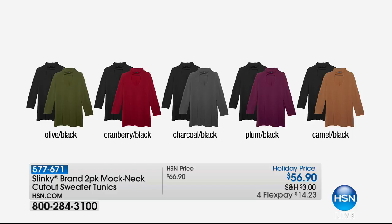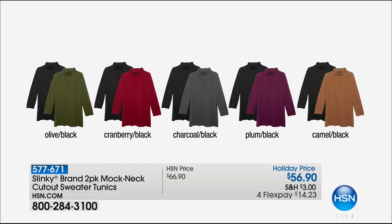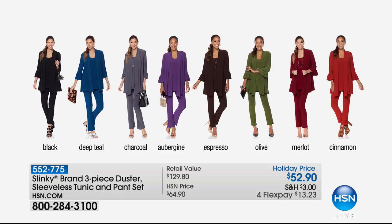Okay, coming up, we're pretty excited about this too. Remember I said this was 2 hours full of you basically buy one, and in most cases, for less than the price of the first one, you're getting a second one for free. This is another one coming up, and Jackie's wearing it. She took one of her all-time most successful tunics and has really updated it in this version. We have the black olive, cranberry black, charcoal black, plum black, and the camel black. So everyone gets a black, and then you're going to get an extra color. This is coming up at $56.90. It's absolutely brand new. You'll see that in a moment.